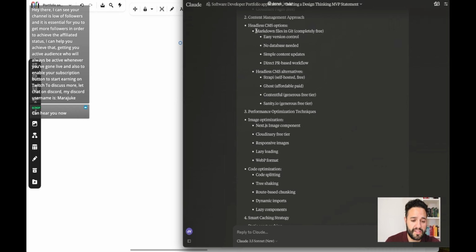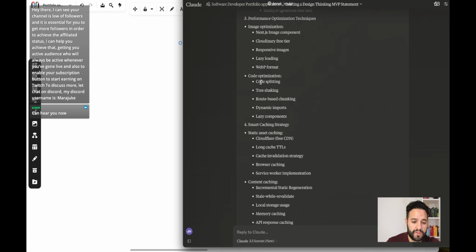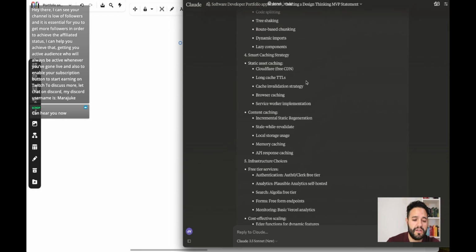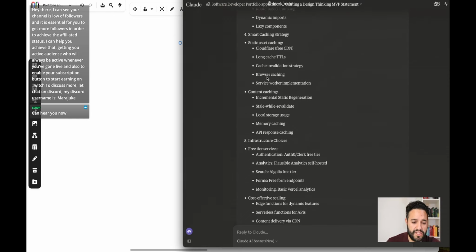We could do a headless CMS using Markdown files in Git, which is completely free. Easy version control, no database needed, simple content updates, and direct PR-based workflow. Some different headless CMS alternatives are Strapi, Ghost, Contentful, and Sanity.io. Performance optimization techniques. We can optimize our images. We can optimize our code using code splitting, tree shaking. All right. Smart caching strategy. Might be able to use Cloudflare as a CDN. Long cache TTLs. TTL here stands for time to live.